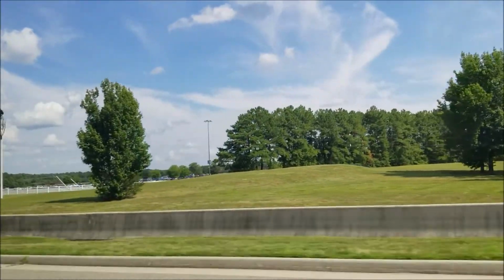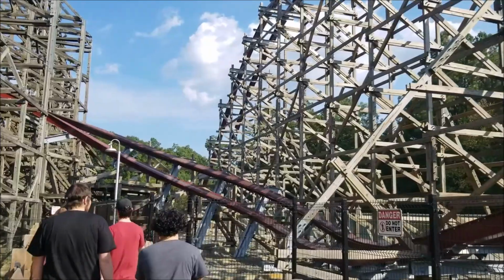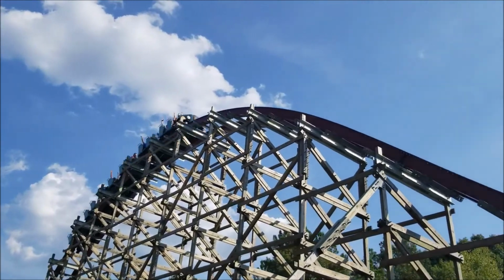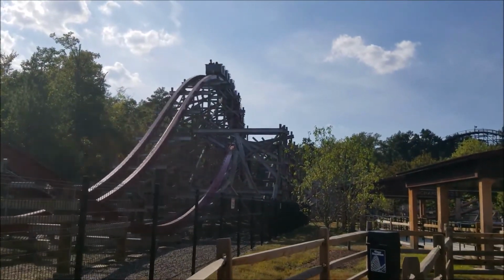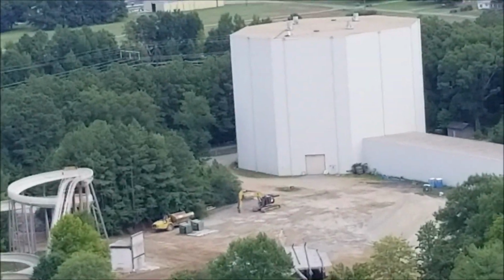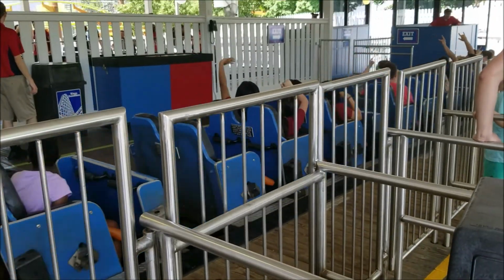Hey guys, today I'll be counting down the top 10 roller coasters at Kings Dominion, Summer 2020. As you guys know, I did do a list in late 2018, but that list is pretty outdated, especially now that Volcano: The Blast Coaster is gone. Since it's not operational, I will not be including it on the list. I'm only including coasters that are in operation.